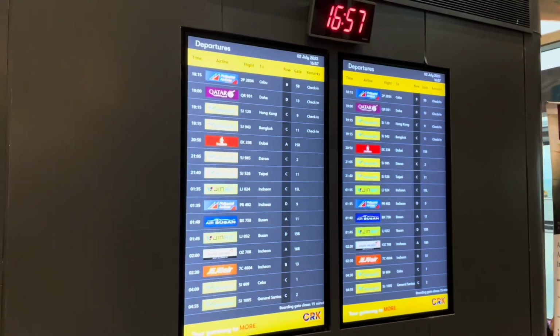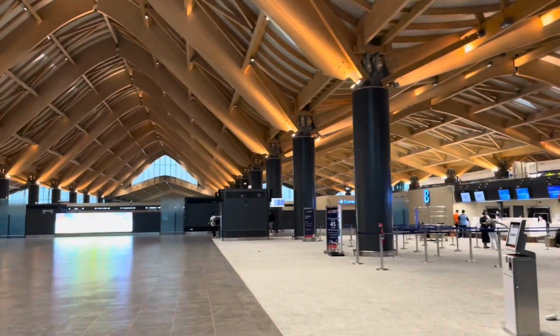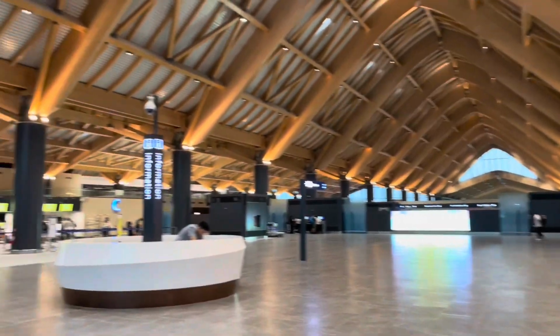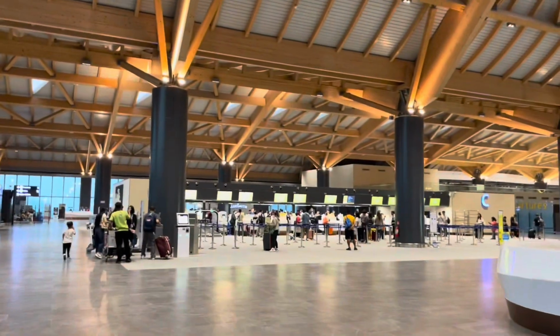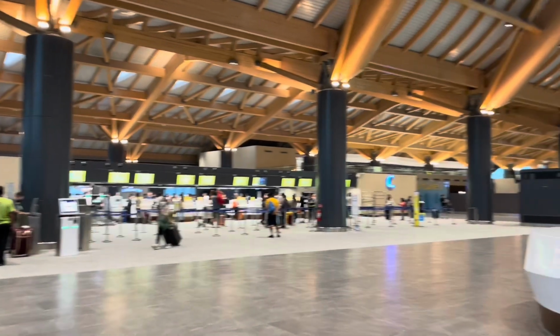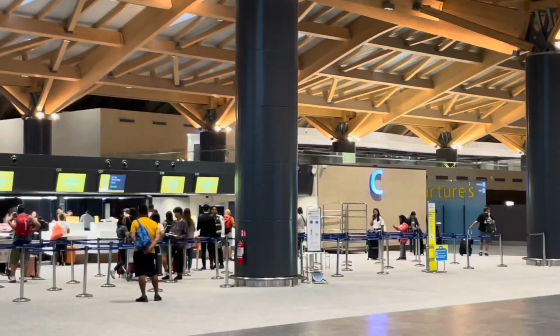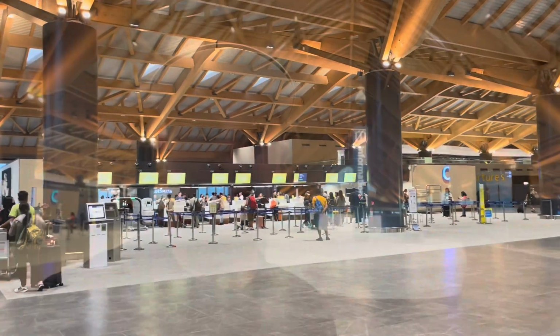And it's cheap to fly in and out of here. Why not use Clark? That's the question. Forget Manila. I'd much prefer to fly out of here. Anyway, I came straight in here, and my flight desk, check-in, is right there. So I'm at Cebu Pacific. I'm going to go check in, and then go through immigration and hang out here at Clark International Airport. Loving it. First time. Woo! I've waited a long time for this.